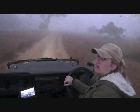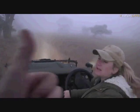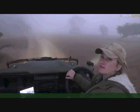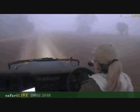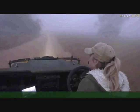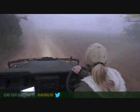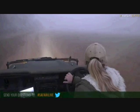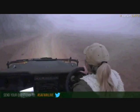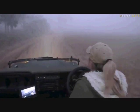Good morning everybody and welcome to another sunrise safari. Well, I don't know if we're going to be seeing much of a sunrise this morning. My name is Taylor and on camera with me today is Craig, aka Batman, and it's quite difficult to see him in all the fog that we have out here today. But it's great to have you all joining us on the largest safari vehicle in the world, and it's live and interactive. This is happening right now in the Sabi Sand Wildtuin, in the Greater Kruger National Park in South Africa. If you want to ask us any questions, you are more than welcome to do so. You can just hashtag Safari Live.